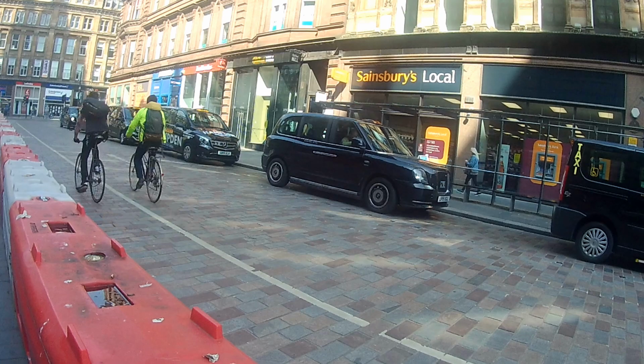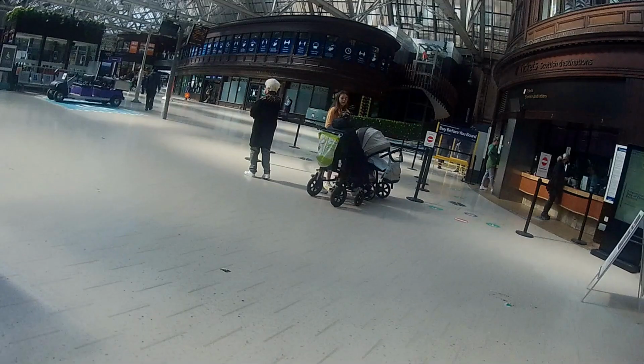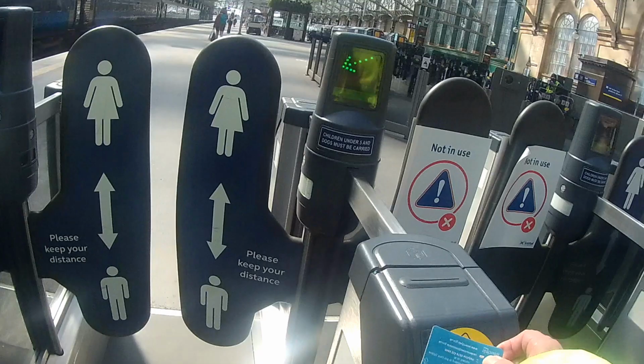It's called a taxi rank. The barrier is red and white. No, it is quiet. Mixed recycling, general waste and paper. Yes, the gates are closed. The barrier to the right is not in use.